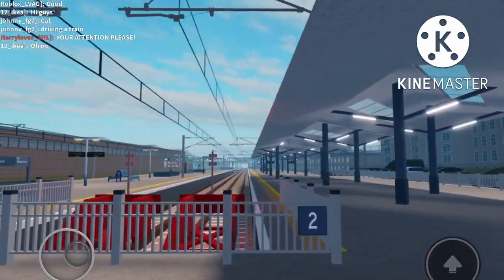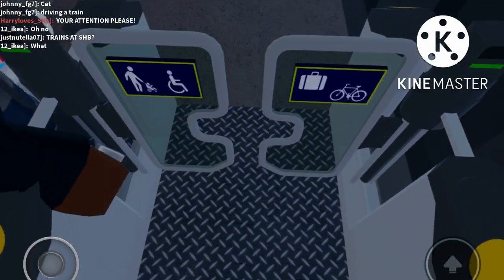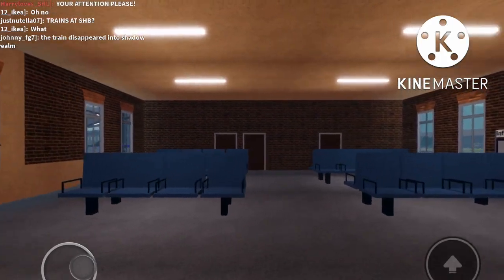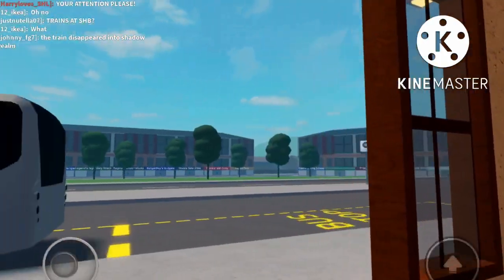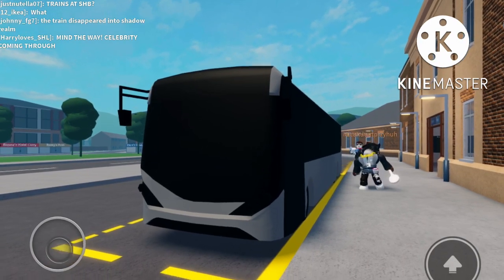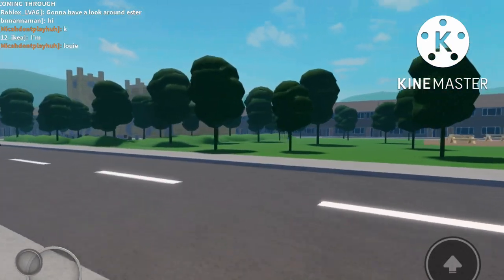The station design is based off Clacton-on-Sea, according to many SCR geeks. Right, let's exit the station and have a little wander around the town of Esterfield, and we can see after leaving, we already have a bus just sitting there, which is modelled in 50200 MMC. Let's see what it has around.